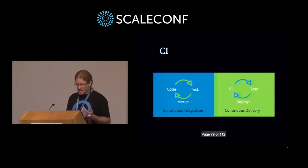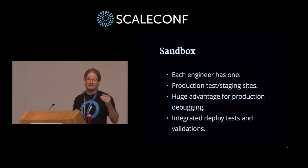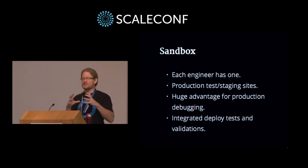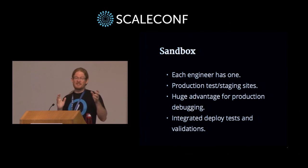All right, continuous integration. Just quickly through this, obviously, like I said before, you're going to need to be able to change what's in production. We actually have a very, very pro-change environment where we commit up to 100 times a day live to production. And how we do this is we have a thing called a sandbox. A sandbox is basically checked out production code. Every developer gets their own one, well, if they've got commit access, that is.